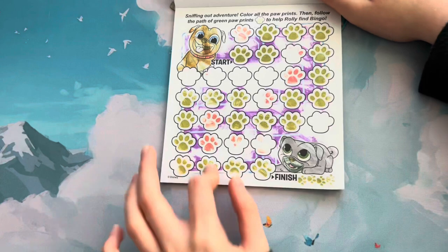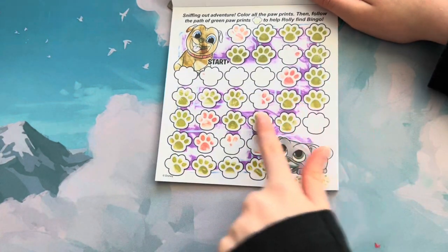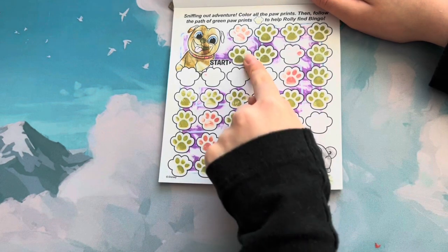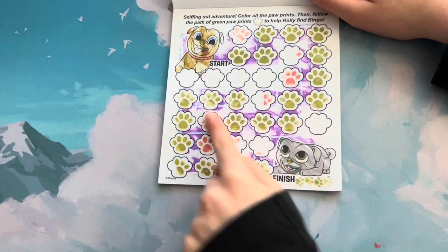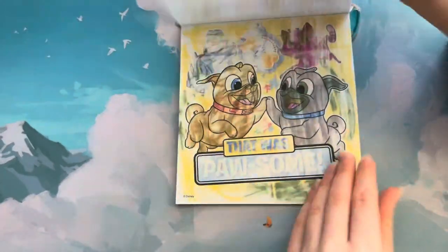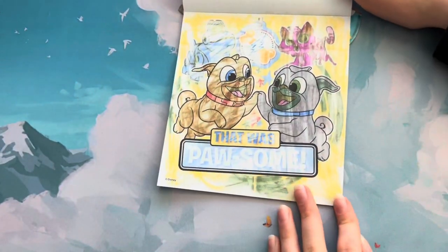This one was a maze where you had to only follow the green paw path, and if you go to any of the red paws, you have to go a different way. And then this was the last page.